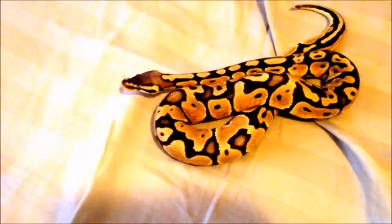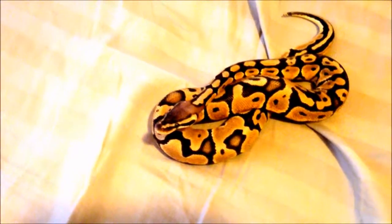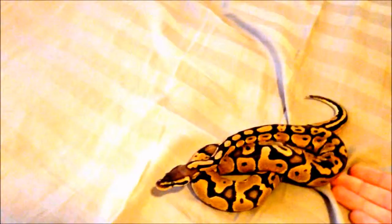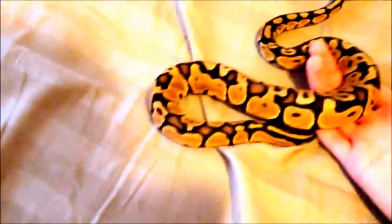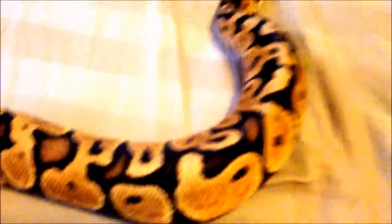But these are definitely still beginner snakes. The only thing that makes them a slightly more advanced snake is they're a little more intimidating. They're not really intimidating at all once you get used to them. But for someone who's never had snakes or never really held a snake, it is more intimidating because, as you can see, she's a lot bigger. Maybe not lengthwise, she's probably around the same length, but she's a lot thicker. And her head is a lot bigger.